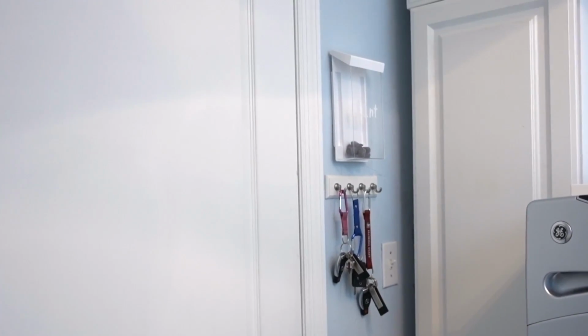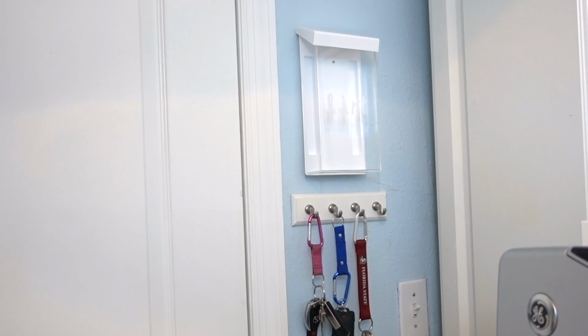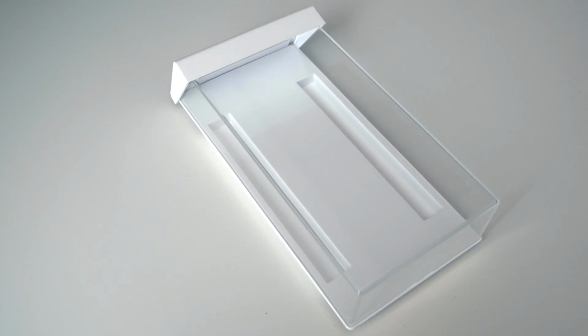If you don't have a lint bin in your laundry room, get one. Keeping a lint bin in your laundry room can save you time and help you keep your room tidy. I've always kept a lint bin in our laundry room and it's been the greatest. It's always there when I need it. My issue is I'm the only one who dumps it.